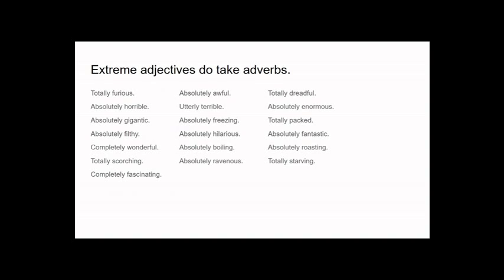We've got totally furious, absolutely awful, totally dreadful, absolutely horrible, utterly terrible, absolutely enormous, absolutely gigantic, absolutely freezing, totally packed, absolutely filthy, absolutely hilarious, absolutely fantastic, completely wonderful, oh, it's absolutely boiling, absolutely roasting, totally scorching, absolutely ravenous but totally starving. And I hope this is completely fascinating. So try to use them like this with these adverbs.